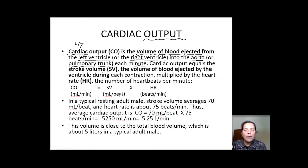So that's basically what we can calculate, the cardiac output, per minute. We calculate how much amount there is in each beat, which we call stroke volume, and then times the heartbeat, how many heartbeats there are per minute. So that we calculate.